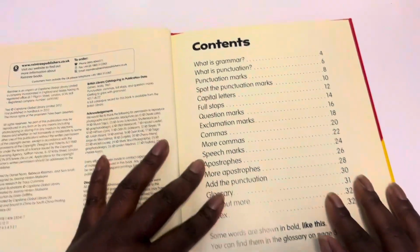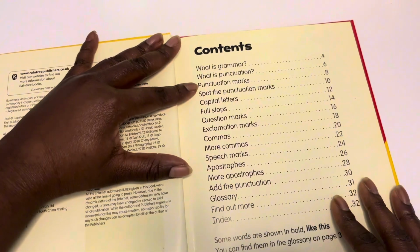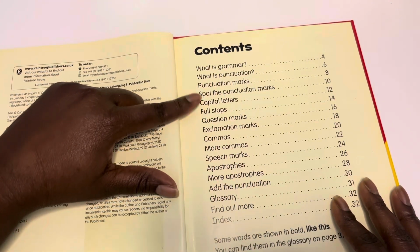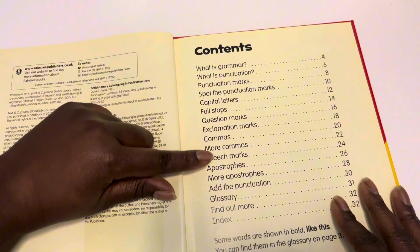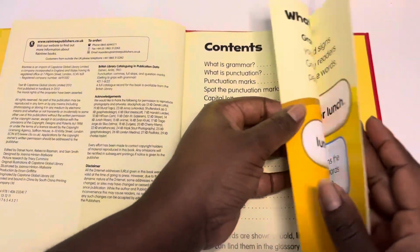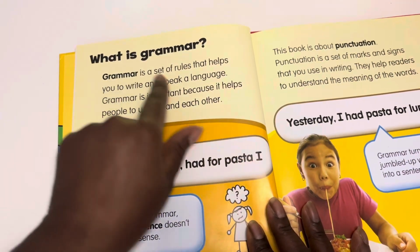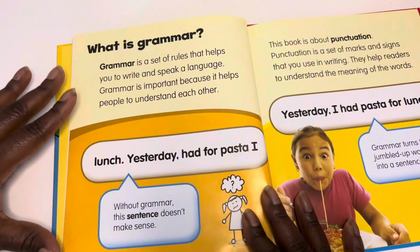punctuation marks and things. So it's going to look at what grammar is, what punctuation is, the different punctuation marks. That's the exercise I just showed you, spot the punctuation marks. Then it's going to cover capital letters, full stops, question marks, exclamation marks, commas, speech marks, and apostrophes. If we jump to the first page, even with its definition of what grammar is, it's keeping it really clear and concise and in simple terms for a young reader.